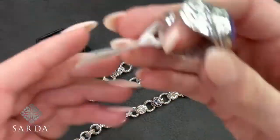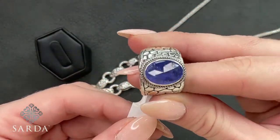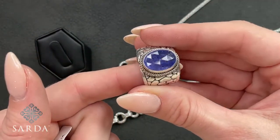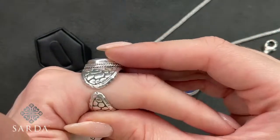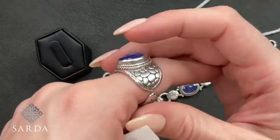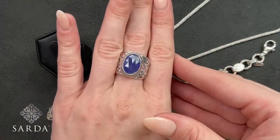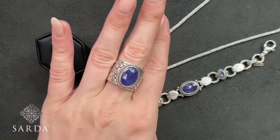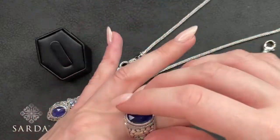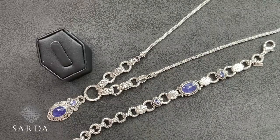We have the matching ring, size 8, 3495 for $129.99, but it does have the adjustability on the side, right? Yep. And lovely, you can see the light bouncing off the facets on the top of this. This is a true bypass, so there is some flexibility here with the size. It's a very low profile. Flattened watermark details. Yeah, the sheer size of this tanzanite. Almost half an inch. Right? Holy moly. Very, very big piece of tanzanite for sure.